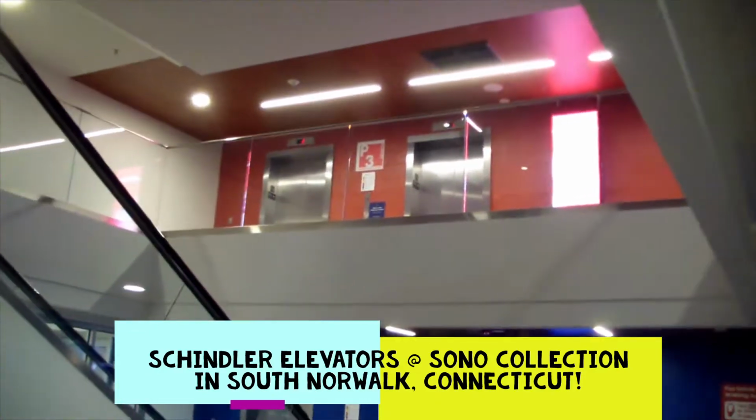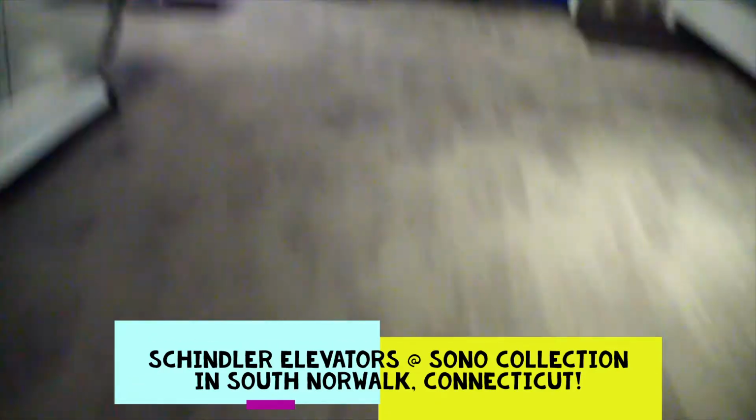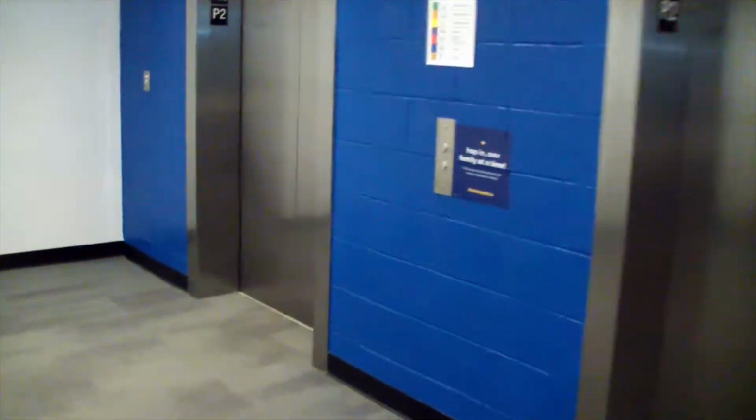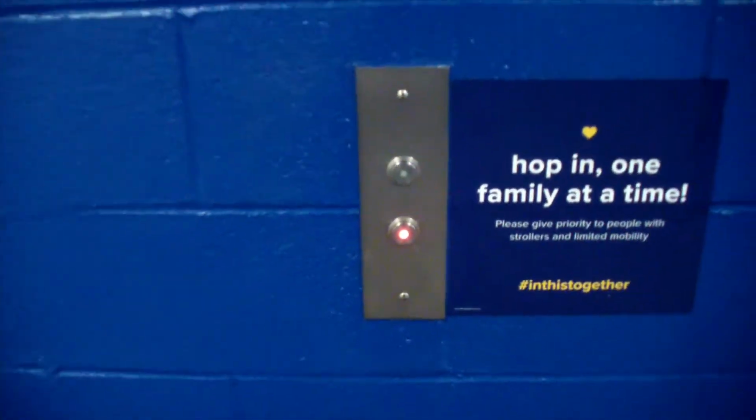Isn't this cool? Anyways, we're at the SoNo Collection in South Norwalk, Connecticut. We're gonna ride these elevators. I think these are also 5,500. This mall opened last year. It's a really nice mall.